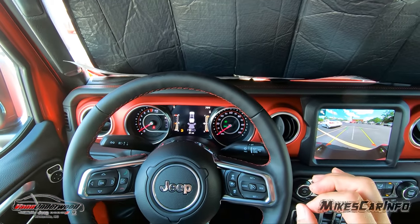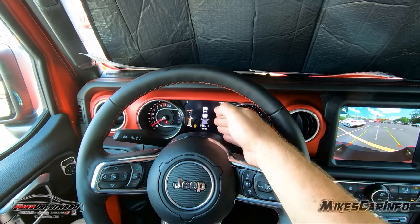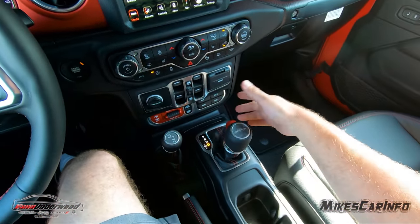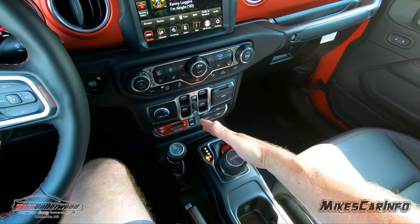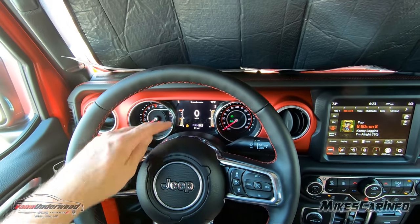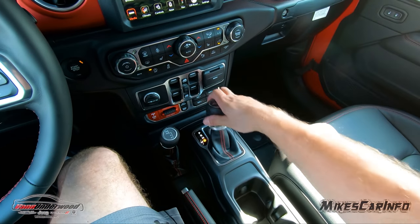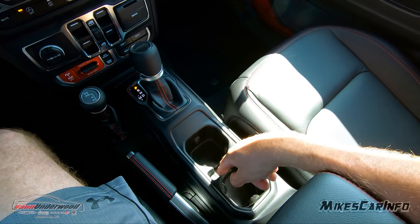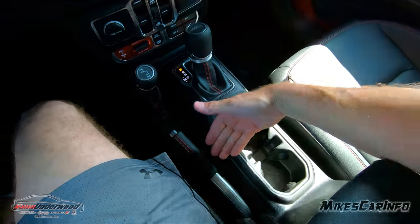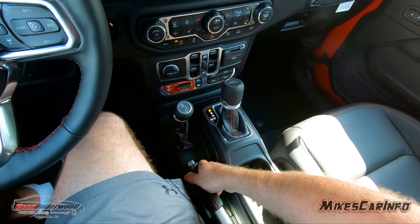And not only will it give you an audible tone when you get close to something, it'll also give you a visual, a little light there, letting you know where the object is in relationship to your truck. There's neutral, drive. Then you have a manual mode in which you can bump through and change the eight gear ratios manually, and you know what gear you're in because it'll show right up here. At any time, you just move it to the right and it goes back to automatic. Cup holders are here, even has a little place to put a cell phone or whatever there in the center portion. Handbrake, parking brake, it's right here. Has a stitched, leather-wrapped handle.